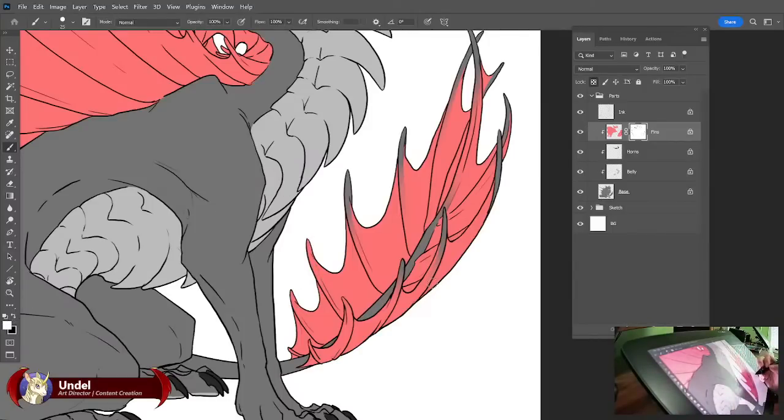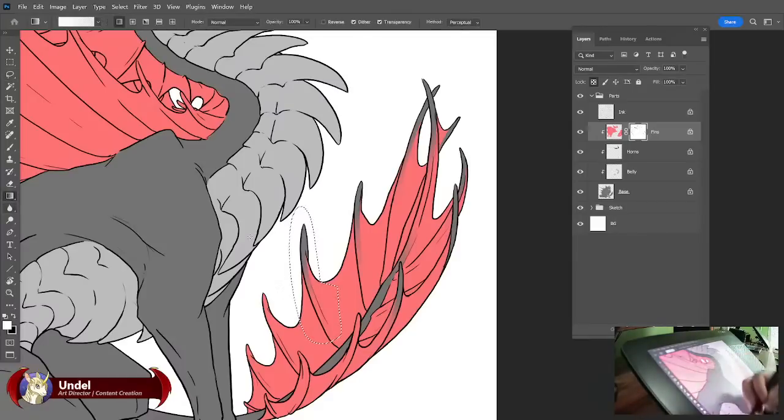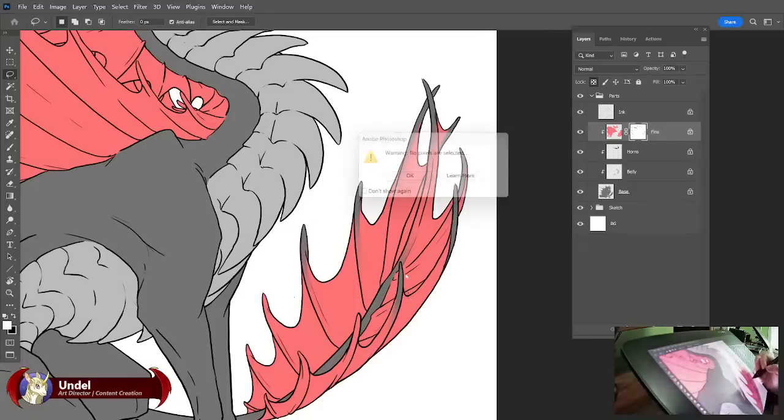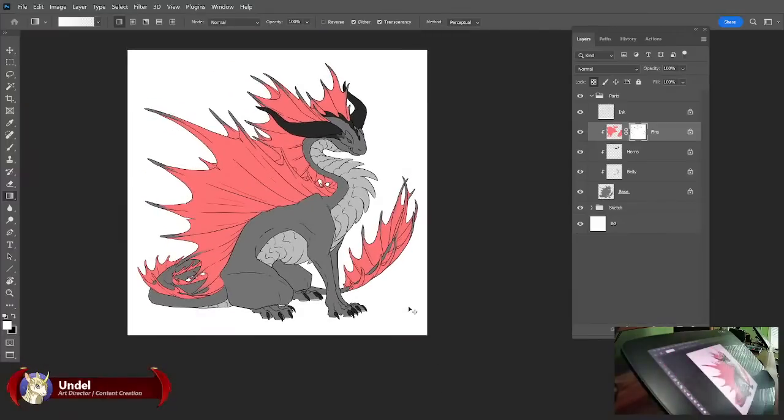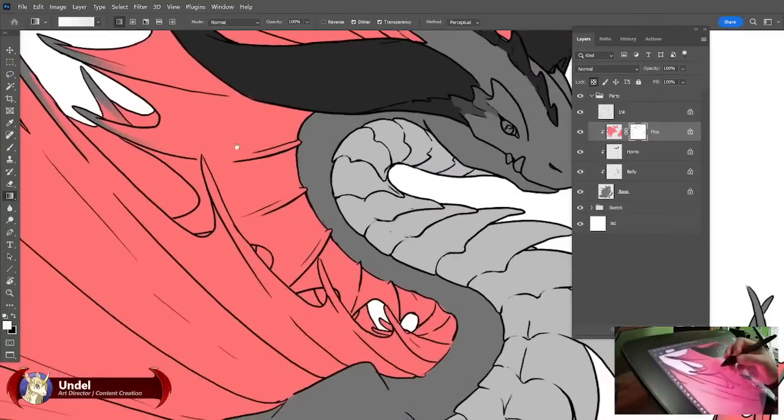Maybe I'll fill that back in. Okay. Maybe I'll do it actually the opposite, where I will fade these up instead of adding more of them. That's reading better. That said, I am still going to do some spine fades here.